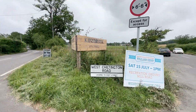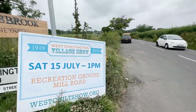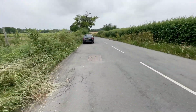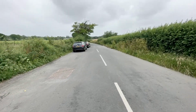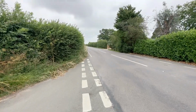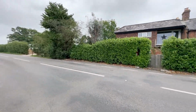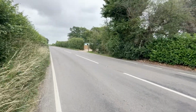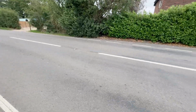You can just see we're right opposite Kinsbrook vineyard, so a nice outlook to the front. Directly opposite is the road that will take you into West Chiltington. And I'd say the nearest village with a train station is probably Billingshurst, which is approximately 5 miles away.